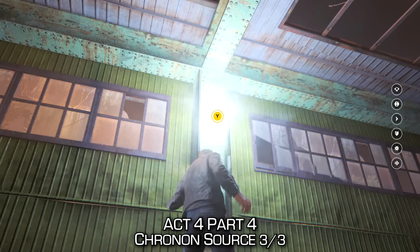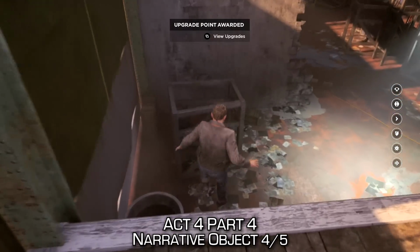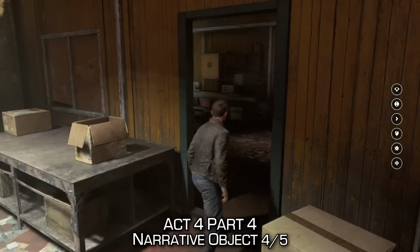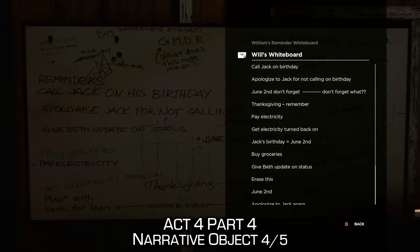And the next 2 collectibles are pretty simple, very close by to what you need to do in order to finish the mission anyways. So we'll drop down. We're going into this container. Just as we enter on the left-hand side of the door, we can find Will's whiteboard.